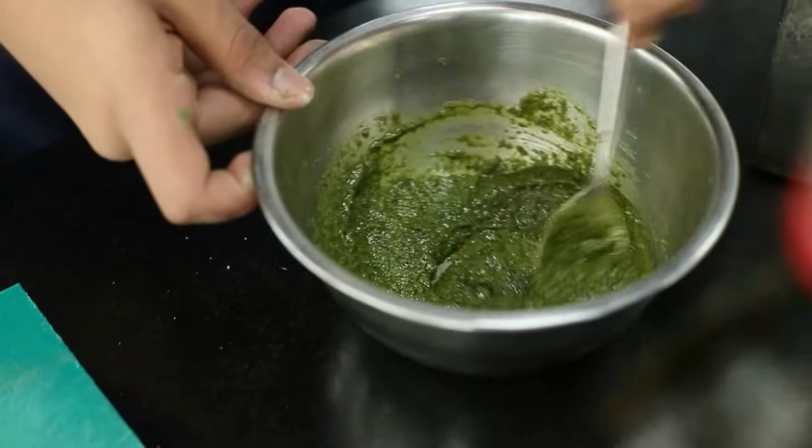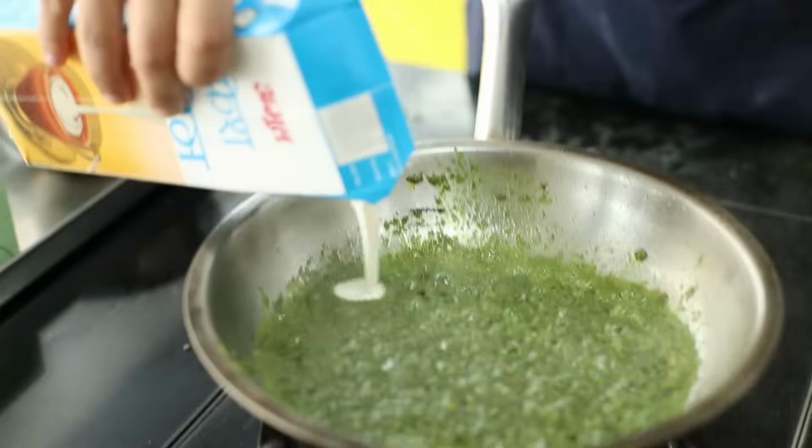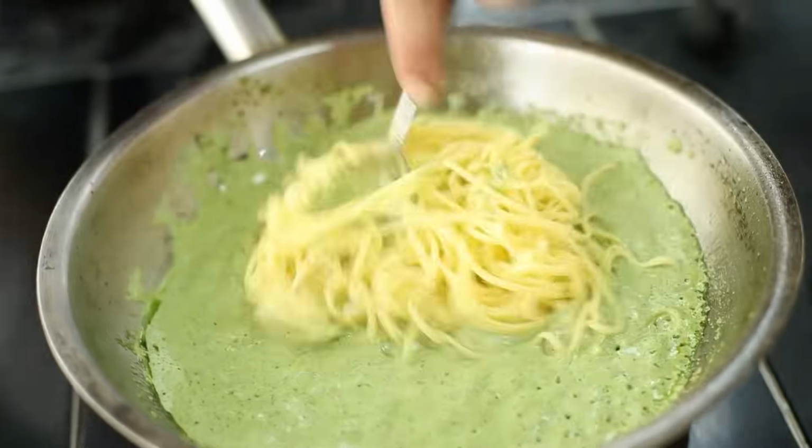Then we add the basil pesto that we made to the pan, add a little bit of cream, or you can add some bechamel sauce, and then we add our fresh spaghetti boiled into the mixture, toss it a little, and we're done. Then we plate it.